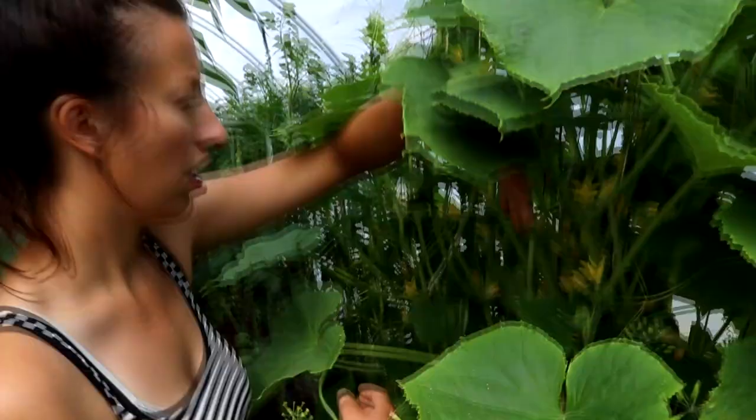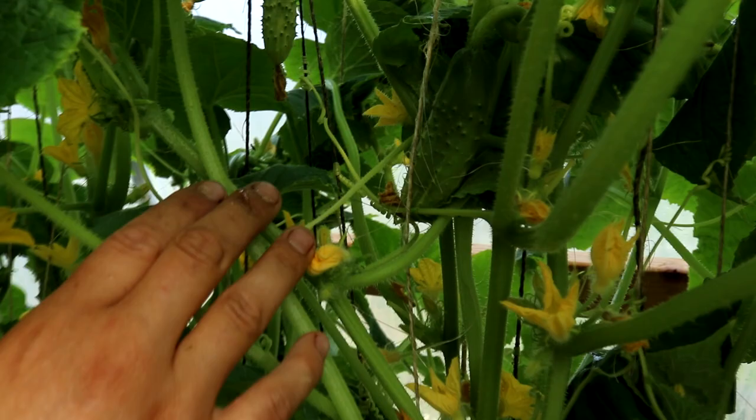These are doing really well. That's a bush pickle there. And they are actually surpassing the height we allowed them. I did put up some extra string. It's definitely not the best setup, but it is working for this year. We're gonna have to revise that game plan. I've never had our cucumbers grow that tall, so this is a very exciting year for us with cucumbers.